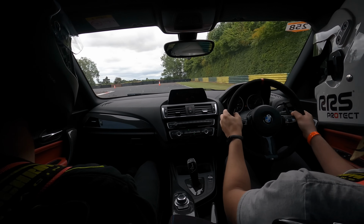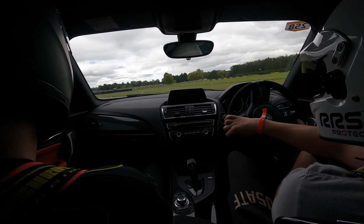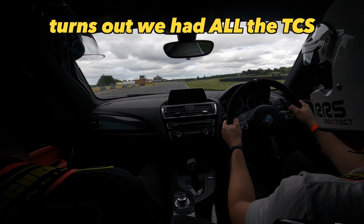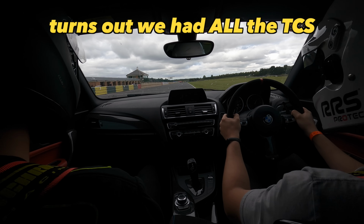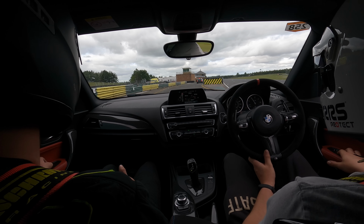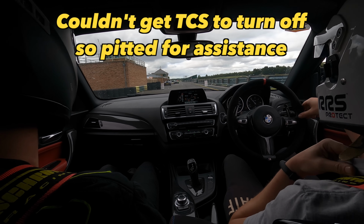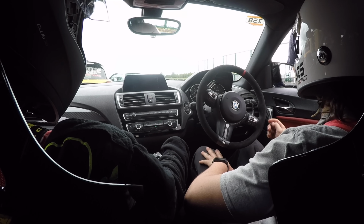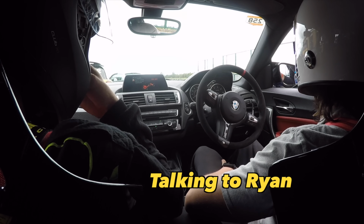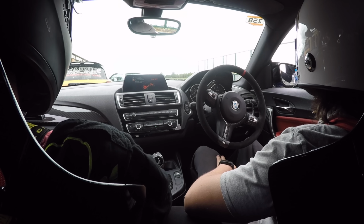Any traction control? Let's find out. Yeah, no, it's limited like mad. It must not turn off all the way. Trying to get traction turned off, it keeps sapping it. Is it because of the tyres? We've just done tyres, because it was doing it, yeah.